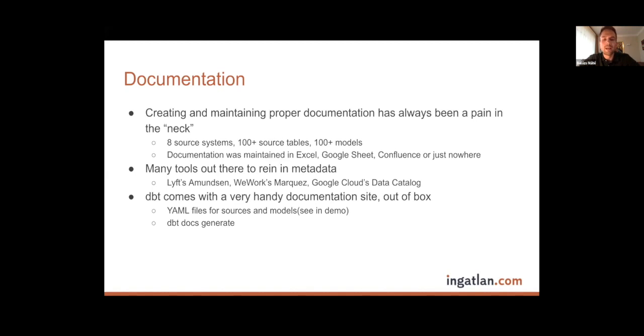And with our migration efforts, we wanted to focus on finally making up for this documentation debt and trying to come up with some solutions so that if we onboard a new data analyst or data scientist, then he or she will know what we have in store and can work out his or her way more easily with proper documentation. There are many tools for metadata and for documentation purposes. Some of them will be showcased later.